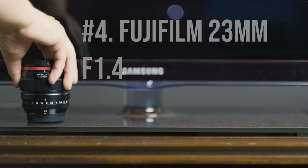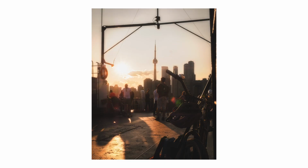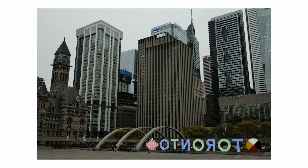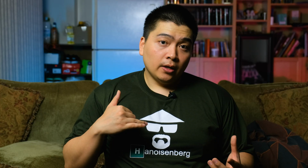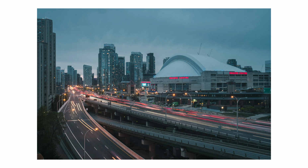Starting at number 4, the Fujifilm 23mm f1.4. So this made its way up the ranks recently. I just love the image quality out of this lens. Very sharp. The autofocusing gets the job done. And you know, this is the lens I would bring along with me if I were to explore the city, explore the hustle and bustle, taking photos of the locals.